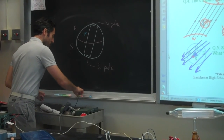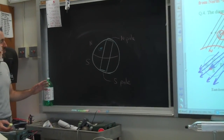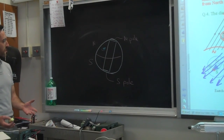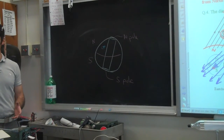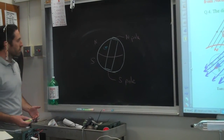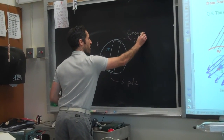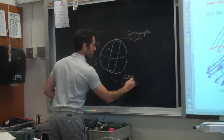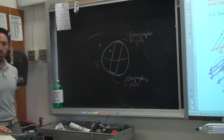But here's part of the disconnect. There's two reasons. One, people who were mapping the Earth originally are not necessarily the same people who originally were figuring out magnetism. In fact, of course, they were different because it happened at different times. This is what we call the geographic North Pole. So you work with latitude and longitude and a big map of the Earth, and you have what's geographically called the North and South Pole.